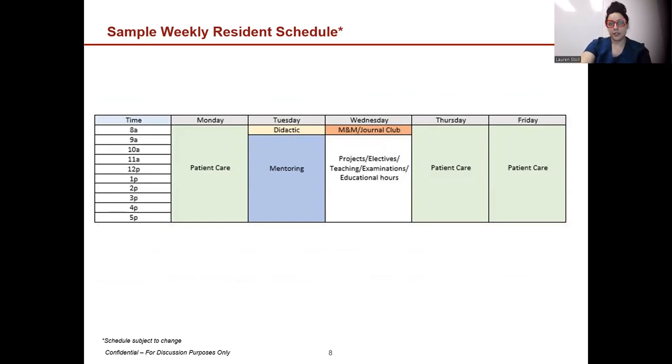So to get really granular here, we are operating on a 40-hour work week, Monday through Friday, from approximately 8 a.m. to 5 p.m., with a rotating weekend component, which will be one every 6 weekends, which likely won't start for the first 1 to 2 months to buffer for orientation timing and to get the program up and running. This schedule is subject to change pending availability of mentors, educational activities, inpatient census, or other varying factors.